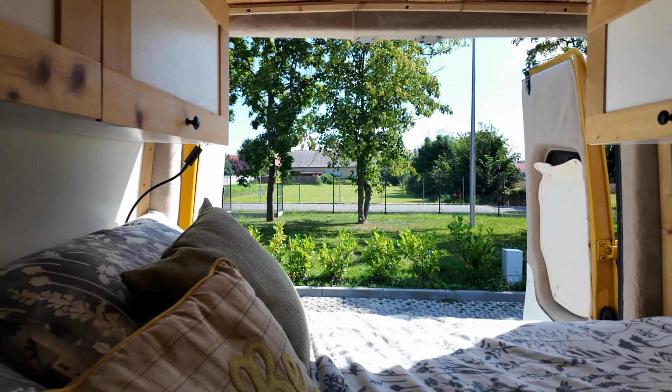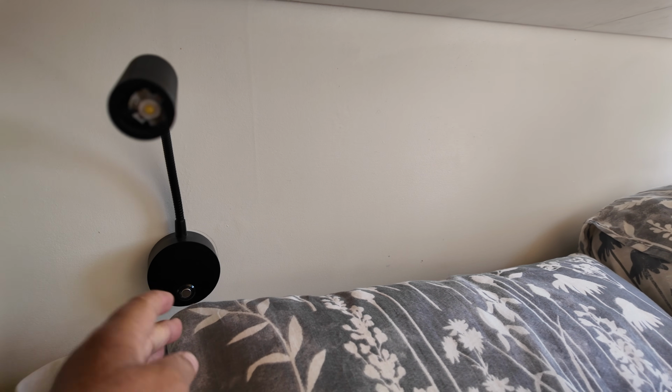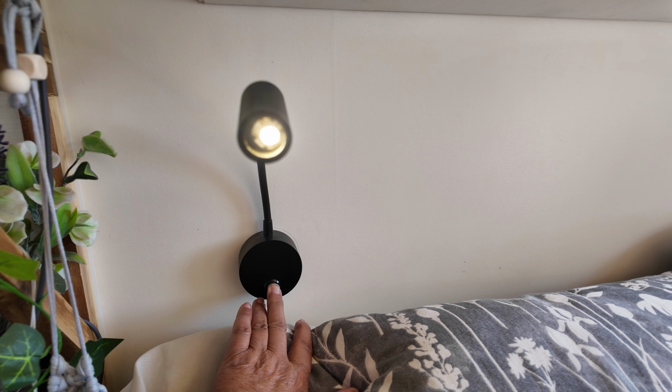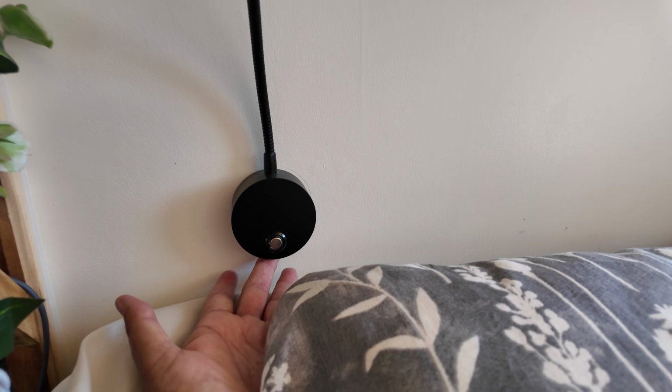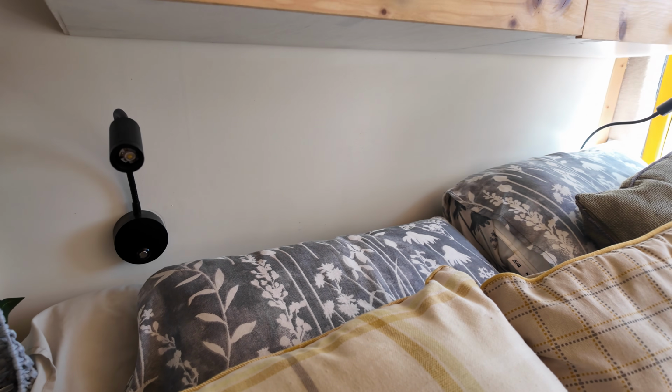We have bedside lights, one either side. You can change the brightness on them, and underneath, just under here, is a charging point for USB. We never use that, do we? I do. Oh, do you?